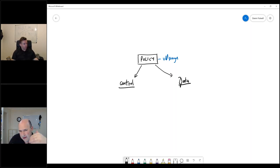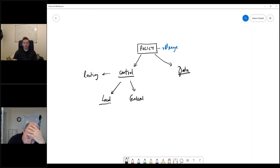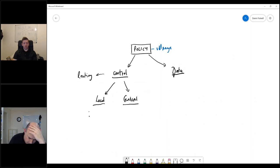Now, when you're talking about the control plane, what you're talking about here is primarily around how the routing is defined and controlled. And again, for each of the different types of policy, you've got a local definition and a central definition. The local definition is about the interfaces and the routing protocol you're running into the LAN and that sort of side of things. It's how you interact at the edges with the wider elements of the network. So interfaces and the routing protocol.